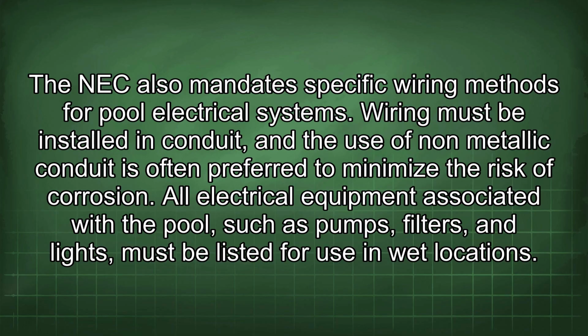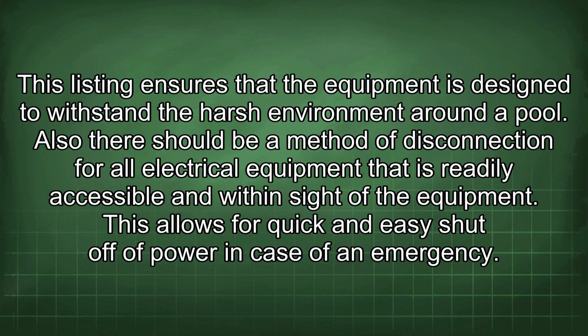The NEC also mandates specific wiring methods for pool electrical systems. Wiring must be installed in conduit, and the use of non-metallic conduit is often preferred to minimize the risk of corrosion. All electrical equipment associated with the pool, such as pumps, filters, and lights, must be listed for use in wet locations. This listing ensures that the equipment is designed to withstand the harsh environment around a pool.